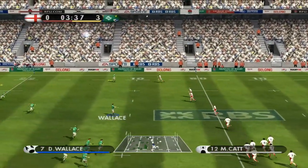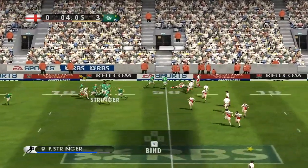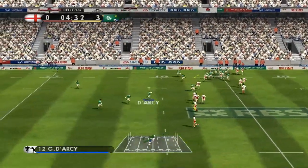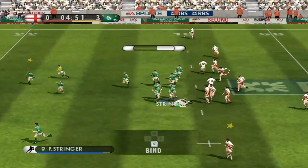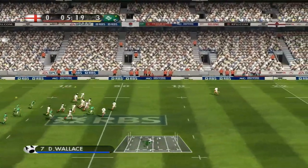Reverses it. Kicks it from the kickoff. O'Driscoll. Support there. Throws a long pass. Ouch! Huge hit! Excellent run. Good tidy play. Kicks downfield. Take it.